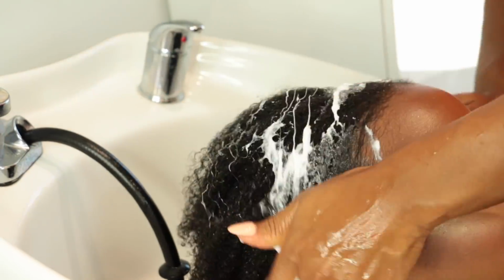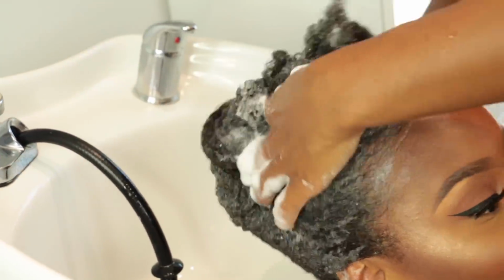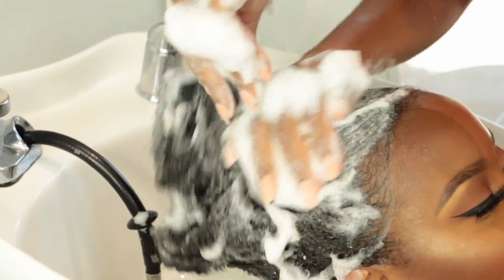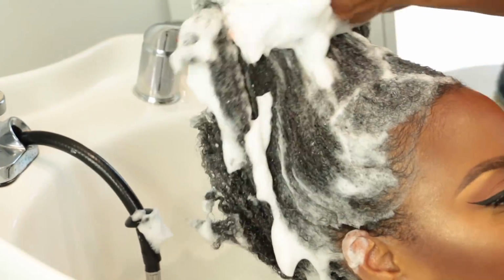Okay, so she is massaging my scalp with her fingertips to work the product in. You never want to scratch your scalp, because that can cause irritation of the scalp, which can lead to damage of the hair follicles. So you don't want that. Just do a nice massage.